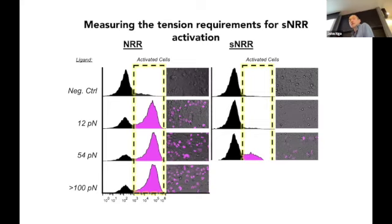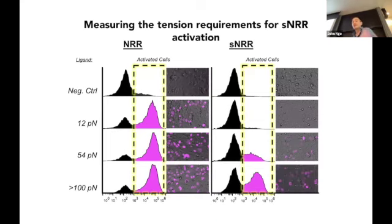And the streptavidin-biotin bond can endure about 100 piconewtons of force or more, depending on who you ask. In any case, it's stronger than all of the double-stranded DNAs. And so under these conditions, we get more activation from both. We get about the same amount of activation from the NRR-containing receptor, but this increased amount of force gives us a bump in the amount of signal that we get for the SNRR-expressing cells.